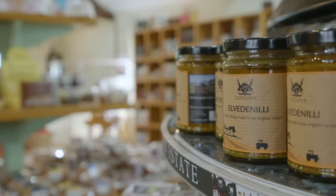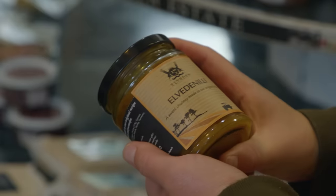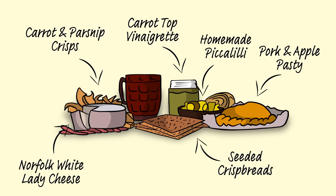I saw a jar of piccalilli in the Elveden farm shop and thought, haven't had that for ages, I want to recreate it. It celebrates all the veg they grow on the farm, plus a few that I grow in the allotment. It's a spiced mustardy chutney that celebrates vegetables, because I'm going to make a ploughman's. What better way to celebrate the lunch of a farmer and the produce from the farm than a ploughman's?